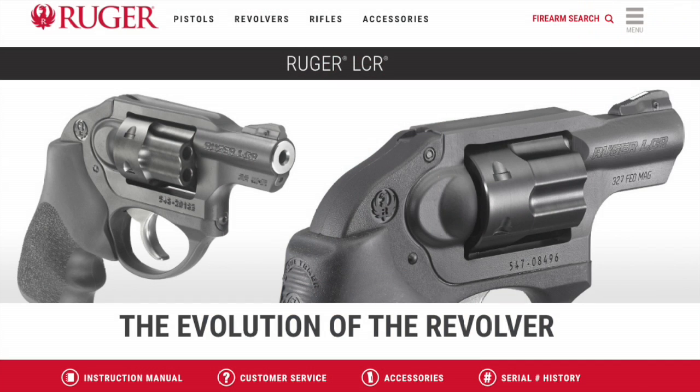Now we are to the number 1 gun on the list, and the number 1 gun isn't going to surprise anybody that actually has paid attention to my videos over the years, because I have stated before that this is one of the best guns ever made. So the number 1 position is the Ruger LCR. The Ruger LCR is one of the greatest carry revolvers ever made.